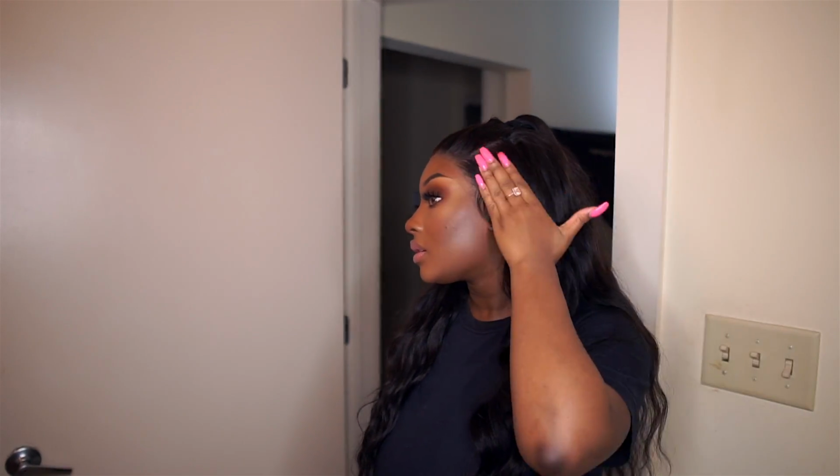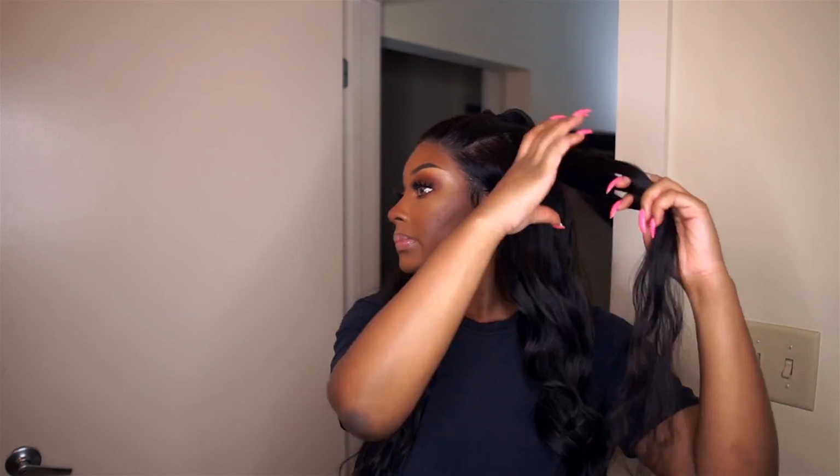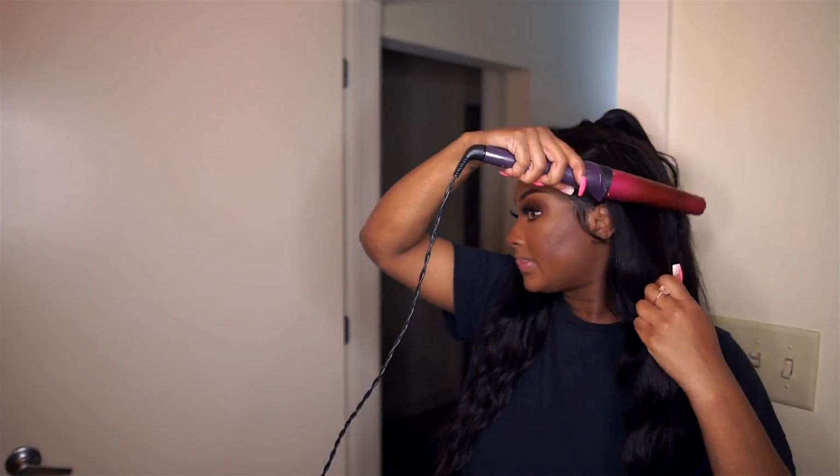I did go ahead and tuck a little bit of my hair behind my ear. I really like the way that that looks with this hairstyle.